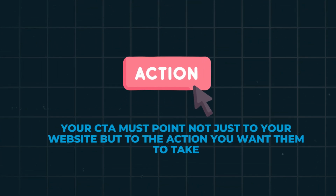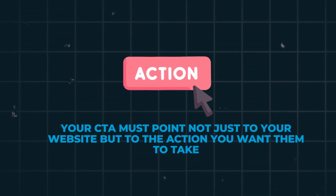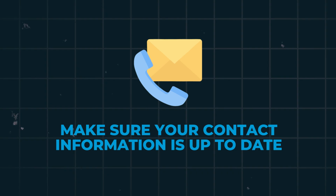Make sure all of your call to action buttons point not just to your website, but to the action you want them to take on your website, whether that's a contact page or a reserve now page or a product page or what have you. Make sure your contact information is up to date.